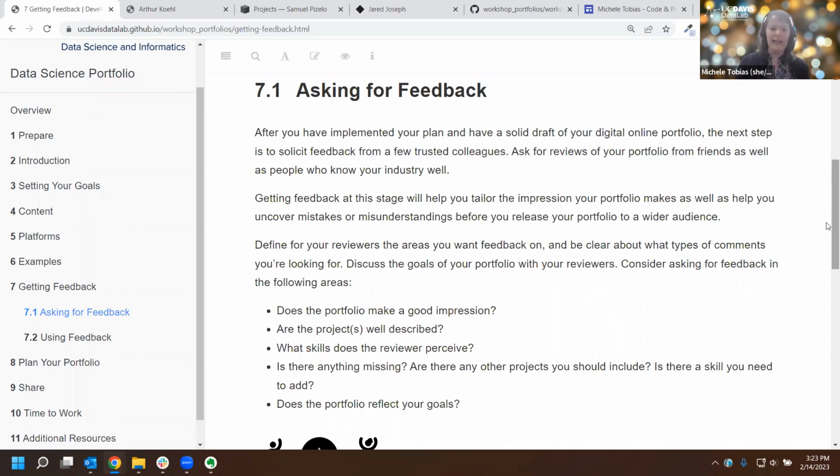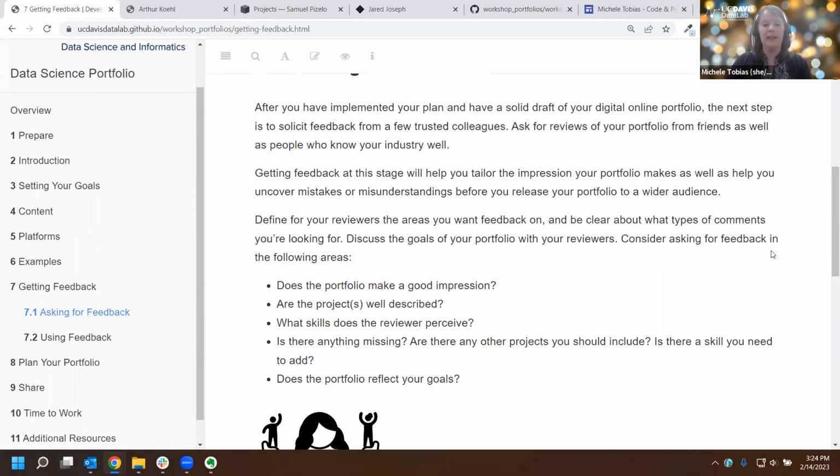You can tailor this to where you think you have strengths or potential weaknesses. But some things that I would ask if I was making a new portfolio: does this portfolio make a good impression? Is this impressive? Do I look like I know what I'm doing, or do I need to do some work? Is there something about this that's giving you a good or a bad vibe? Are my projects well described? Are the descriptions engaging? Does it make sense, or are you just confused after you read it?